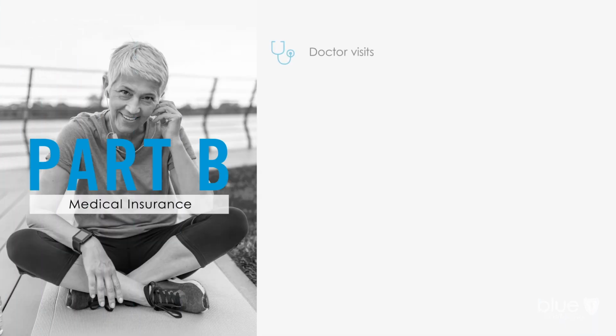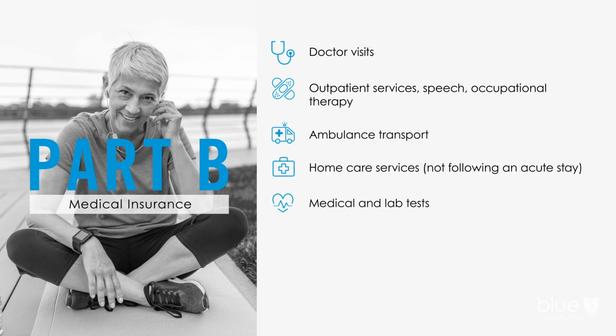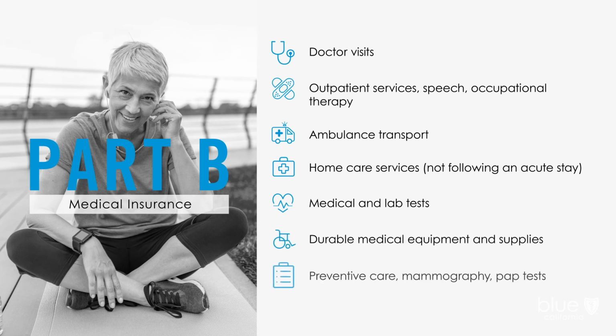Part B pays for doctor visits and other outpatient services, such as speech and occupational therapy, ambulance transport, home health care services, medical and lab tests, durable medical equipment and supplies, preventative care, mammograms, and Pap tests.